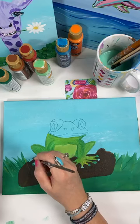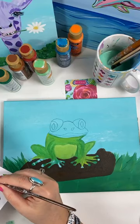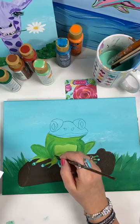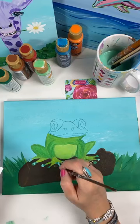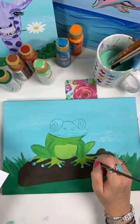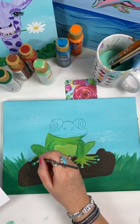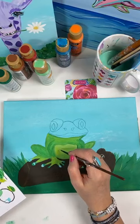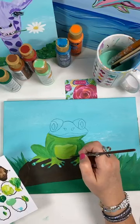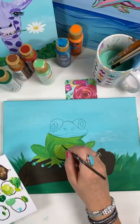Okay, leg, this is foot. These will need layers. This is our first layer, and then you can kind of go back over as things are starting to dry, and I'm just brushing on some more paint, get it a good coverage. Like so. Okay, let's do some orange.